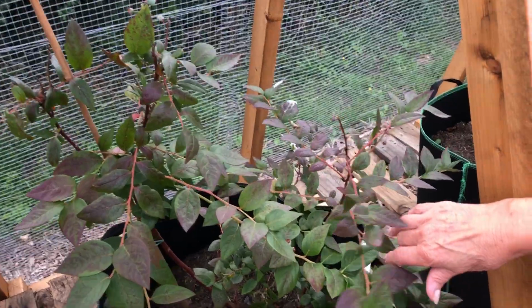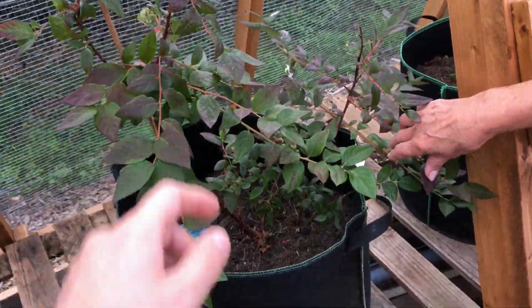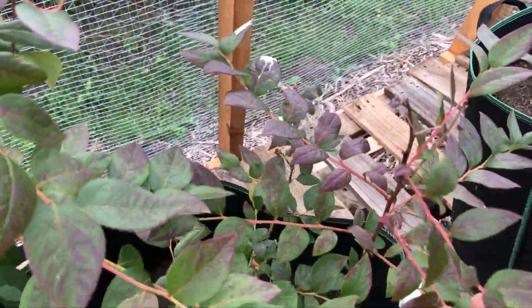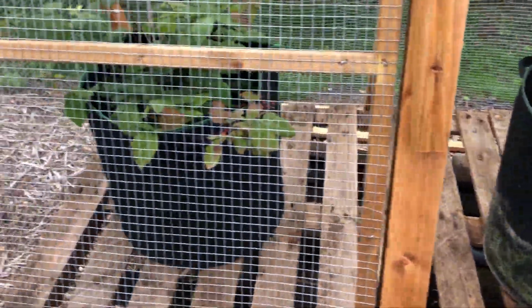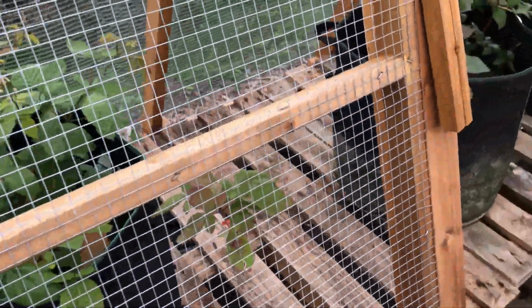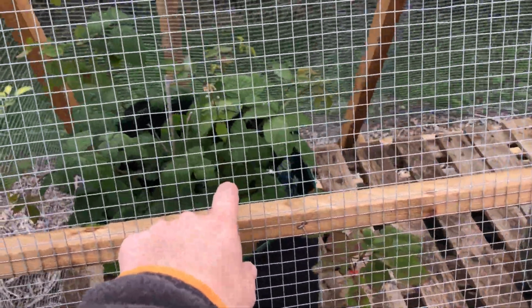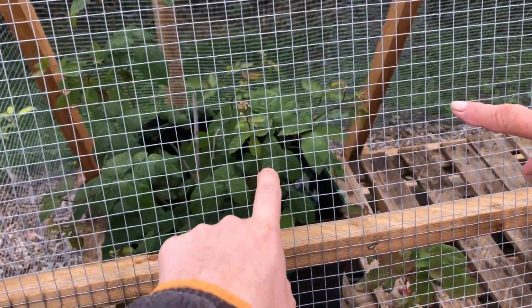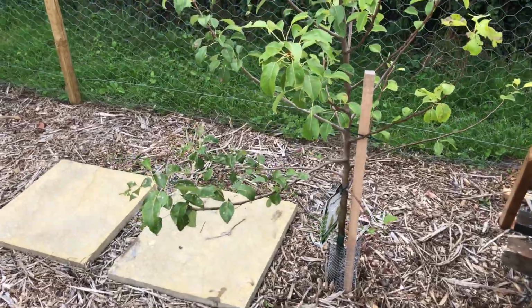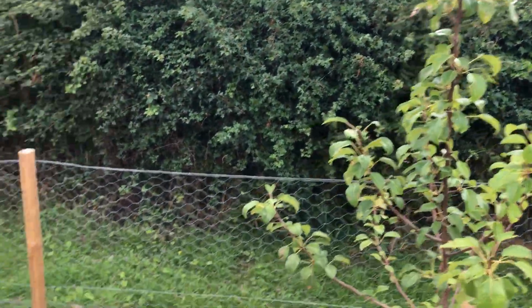As you can see, it's got a cane in there. So as it's been growing, I've just been staking it. There are some bits growing, blueberries. But it's young. I'm not sure what this thing is. Oh, that's what it is, a raspberry, thornless, I think. And that's a blackberry, thornless. You can see a little bit of fruit. Won't get much of that this year because they're very young plants.